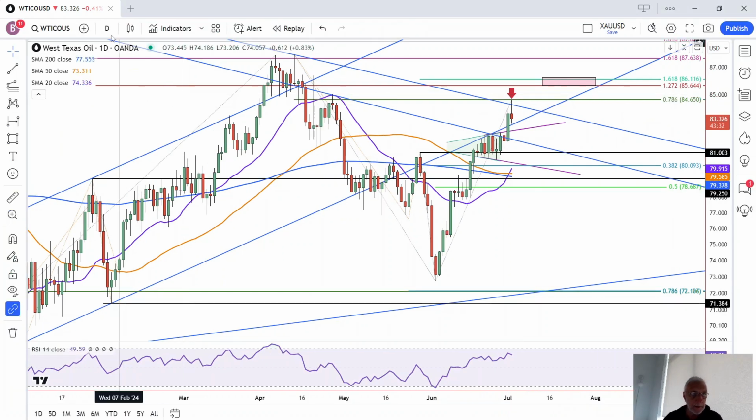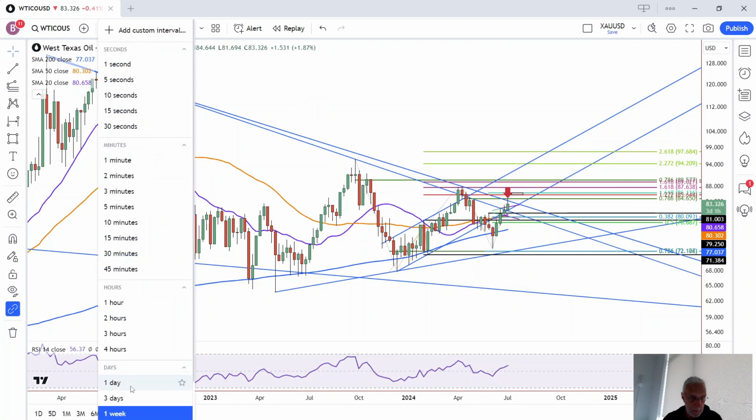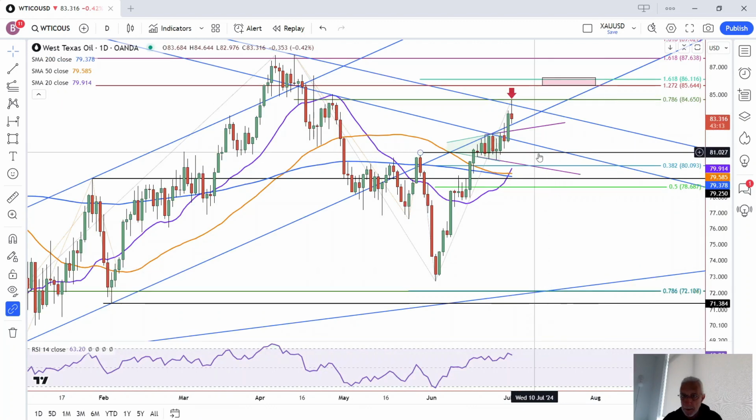Let me just double check that. I'm going to the weekly chart now to make sure I don't give you false information. Last week's low is 80.50. I'm sorry, 80.50. And then we also have this, a little bit above that, this 81 price, which was previously this swing high. And you can see we got stalled out around that, so that could be support on the way back down as well. And then we have lower levels on the chart.